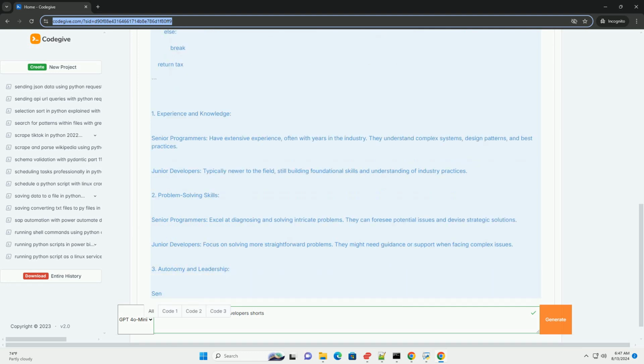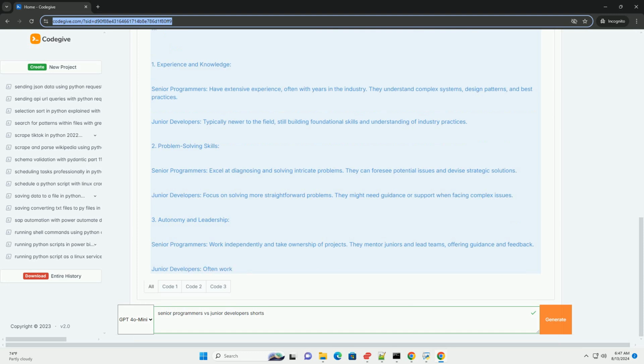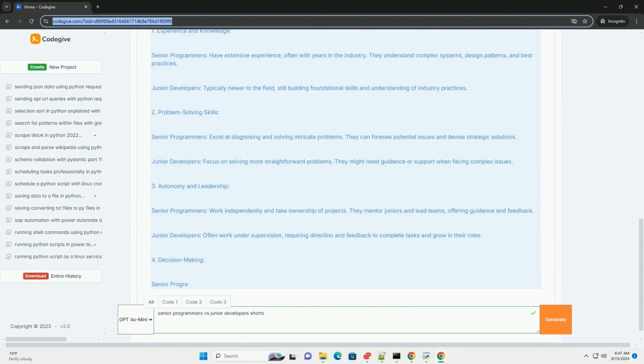4. Decision-making. Senior programmers make high-impact decisions regarding architecture, technology stacks, and design. Their decisions are informed by a broad understanding of past experiences. Junior developers generally follow established guidelines and decisions made by more experienced team members.